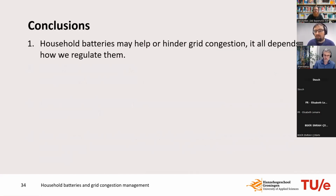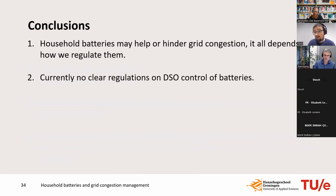So household batteries, in conclusion, they might or they might not help grid congestion. It all depends on how you regulate them, how you control them. Currently, there are no clear regulations on DSO control of batteries. There's an EU regulation that DSOs are not allowed to own and operate batteries themselves. But if you act through a third party, this is probably allowed, but it's not very clearly defined.